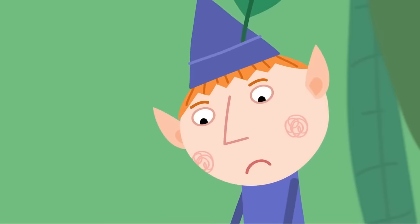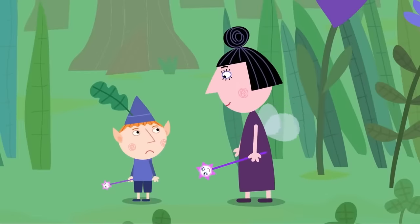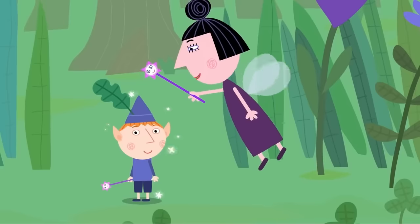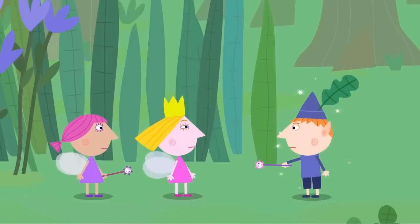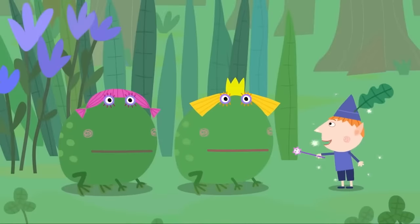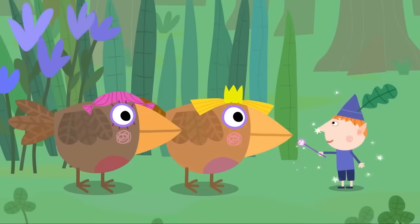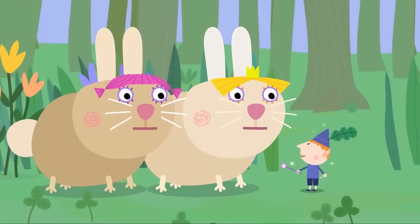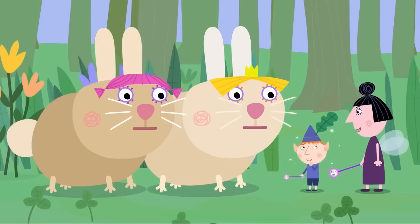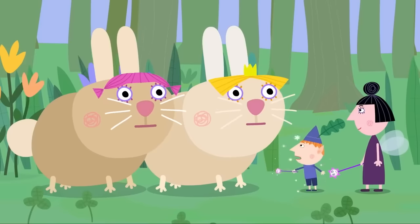Ugh, it's no good. Elves don't do magic. Maybe you just need a teeny tiny bit of magical help. Tricky trick trick, this young elf do magic. There, have another go, Ben. Into frogs, abracazobody. Hey, it worked. Into birds, zabbity zee. And into rabbits, abracazabbity. There, all finished. Very good, Ben. But haven't you forgotten something? What? You need to turn them back into girls again. Do I? Oh, okay then. Abracazobody zabbity zee!